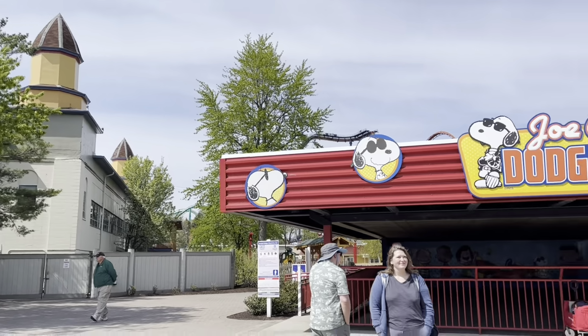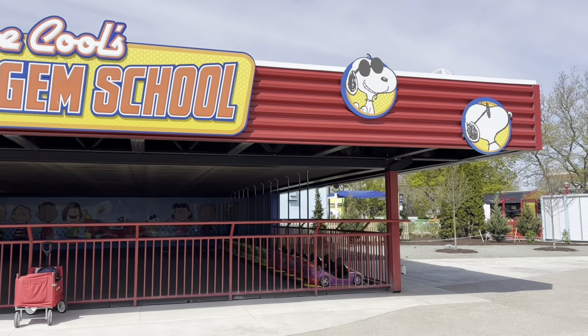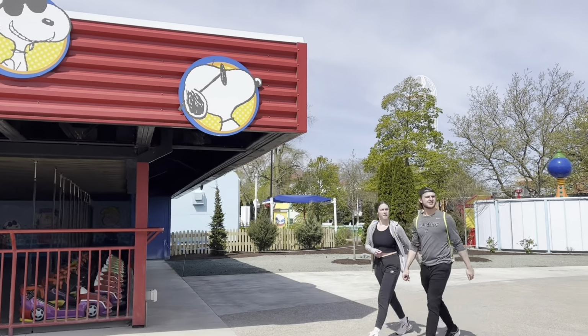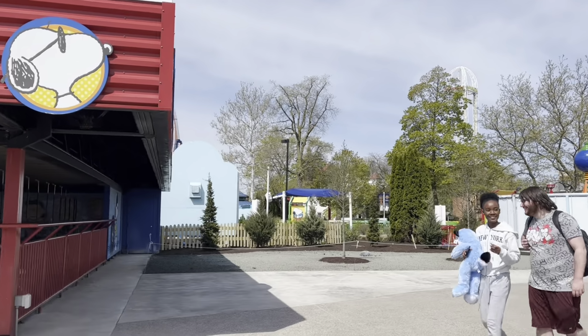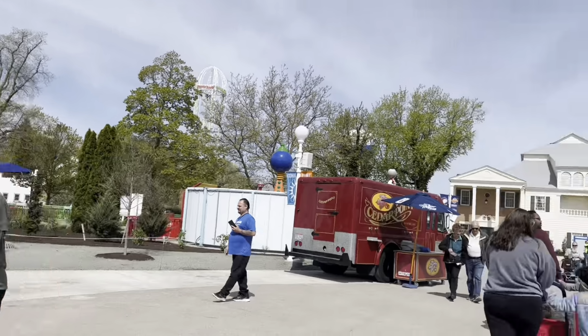So this is Planet Snoopy over here to the left side. This is the Dodge 'em little bumper cars, but there's a whole bunch of other rides back there, but it is not open today, and it is blocked off, so we can't go in and show you in detail, but that is what's over there. So it's like another little kids area.